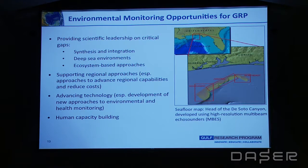Environmental monitoring, this is an area that I'll be taking a lead role in from a staff standpoint. And one of the challenges with environmental monitoring is that there are lots of small programs and large programs as well that are at the federal level, at the state level, at the local level. So there are lots of jurisdictions. There are also lots of academics involved in monitoring programs for research and what have you. And so you have this patchwork.